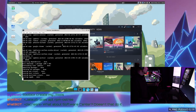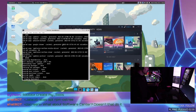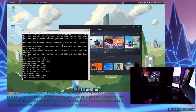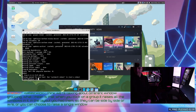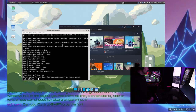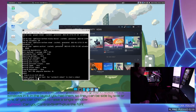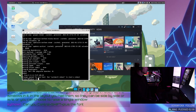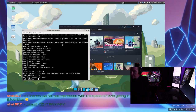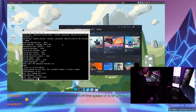Now, admittedly, this is only a 6-core, 12-thread Ryzen 5600G running at 4.2 gigahertz, so things take a second. We're installing htop. And I think it just told me I need to reboot in order to use htop. Oh, I have to reboot in order to use it?